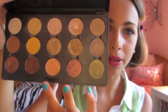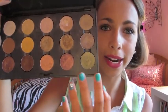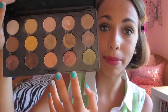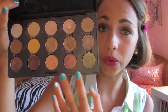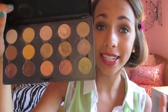My next August favorite is my MAC Neutral Palette, and I have just been experimenting a lot with my MAC eyeshadows because I feel like I left them out, like I haven't been using them. So for the month of August, I really wanted to use all of my neutral eyeshadows. I custom made this. I've been collecting MAC eyeshadows for a long time now, and I completed this palette, and this is my neutral palette, and I hope to do an updated video showing you guys all of my MAC eyeshadows. If you think that is a good idea, let me know.